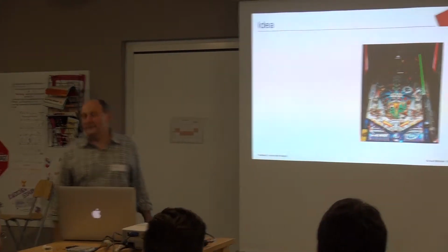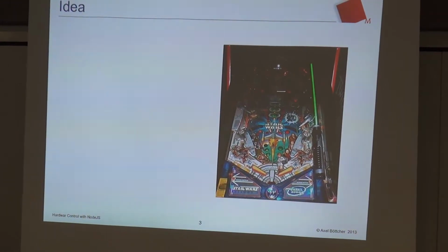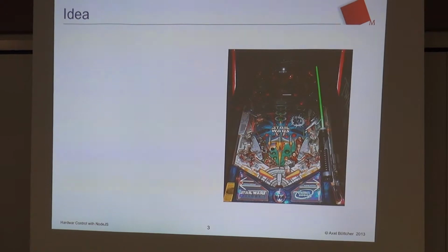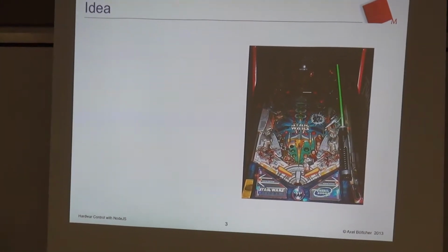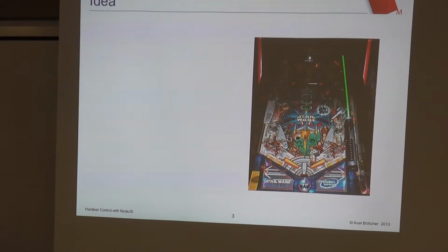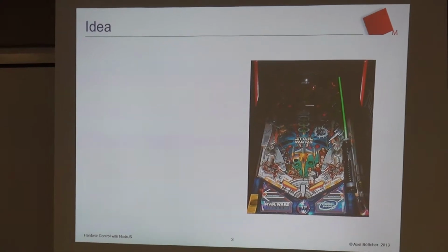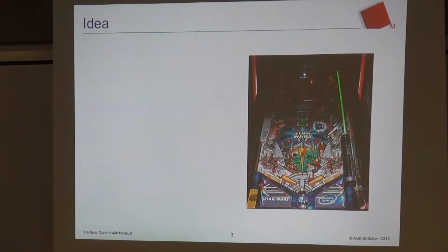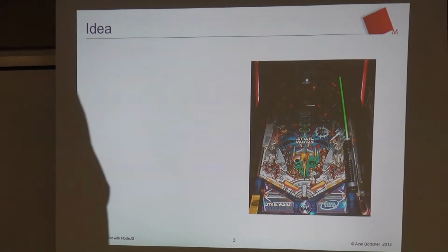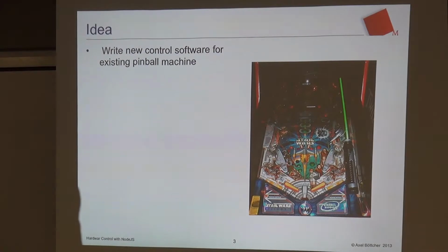So the idea is we had this old pinball machine built 15 years ago with control realized on a Pentium 2 or something really outdated today, and when the computer that is built in dies, you really do not get spare parts. So this machine was left over, and we tried to implement a new control for this machine.